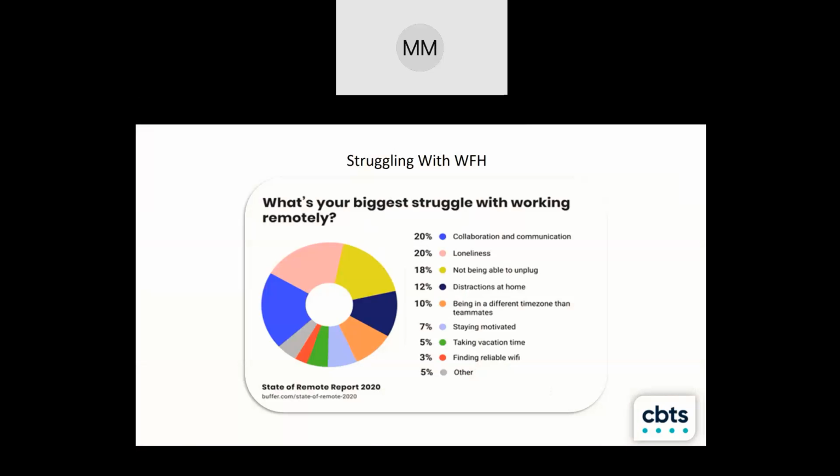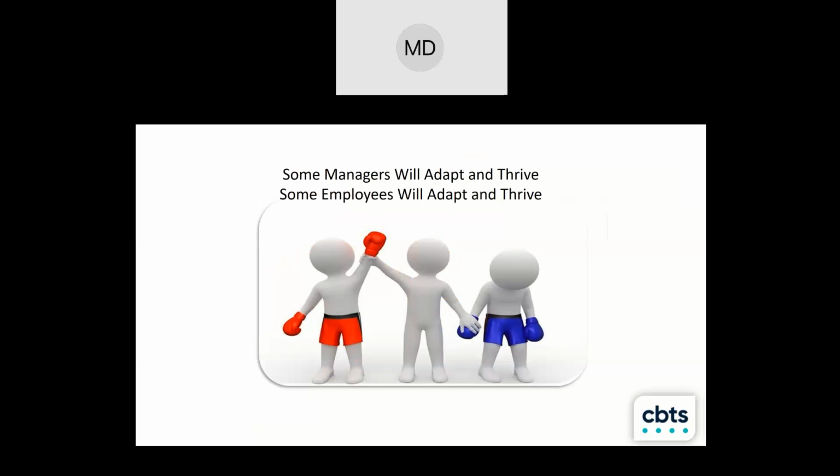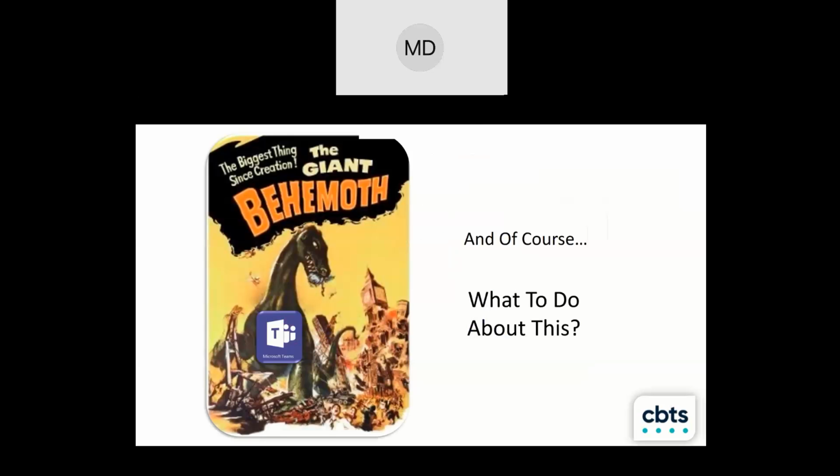And this work from home that we've thrown everybody into hasn't been easy. Personally, I'm working here from my living room, and I haven't left my living room since last March. So there's a lot of struggles on how we're adapting to this new world, these new entry points and where our people can work from. And it's challenging. I don't know about you guys in your situations, but there are employees and managers who are adapting and thriving, and others for whom it's not so easy. So again, these new struggles on both sides, from our customers and from our associates and employees. And of course, now everybody's talking about Microsoft Teams, and what does that mean?